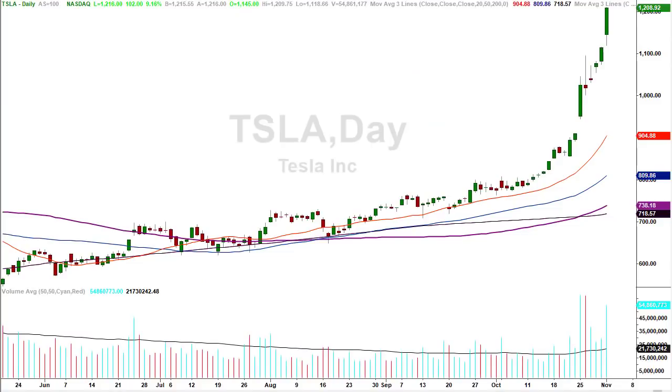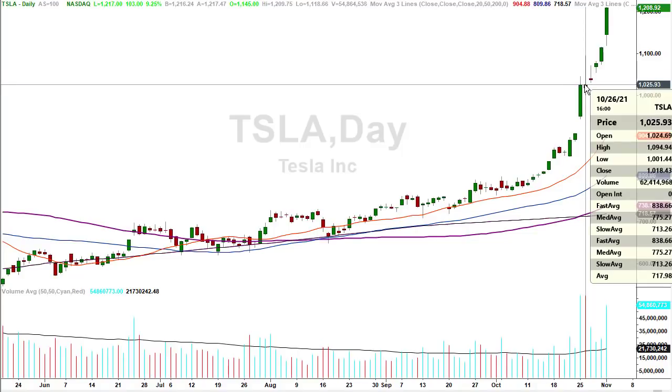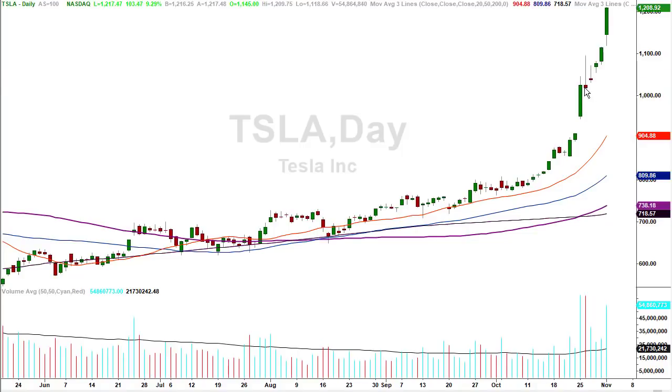By the way, let's go on a side note for a moment. We're talking Tesla, daily chart, $1,209 a share, and still rising in the aftermarket activity. Here's the reason why I bring up the chart. The other day, I started to get emails coming in saying, hey, should we short Tesla? It was on this day here, I think, on the 26th.